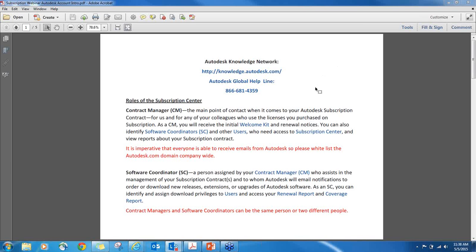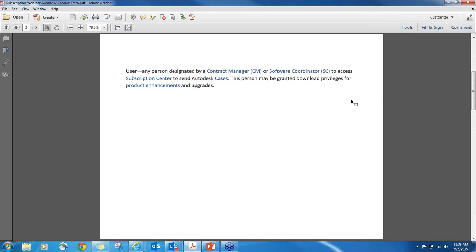So if you are a first-time subscription user and you get your welcome kit and you want help with your account and want to set up your own software coordinator, there's a place that you can do that. You also have the ability to invite other users, and that is the third role in this. The third role in a contract is the user, and that is simply somebody who logs on to download software or access technical support, and their privileges are very, very limited, and the contract manager can assign or deny certain privileges to users. So as you can see, the contract manager is going to be the main person and will have to be very attentive to the needs of the other people using this.